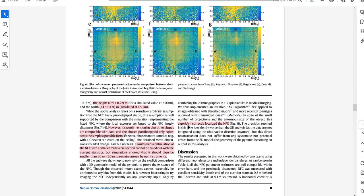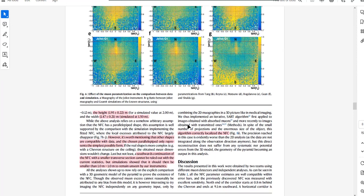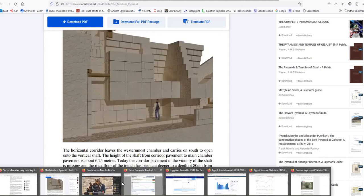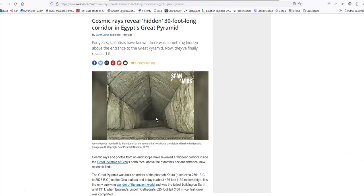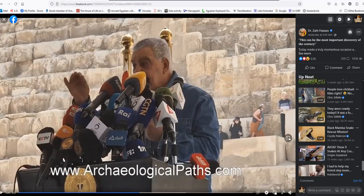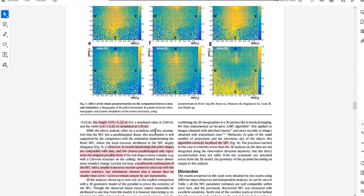But his idea that there's something under the small void is based on two assumptions that he's making. So the first assumption he's making is that this is a dead end, and therefore this is not a corridor, so to speak, but a relieving chamber. That idea, like I was just explaining, originally comes not from Hawass, but from Gilles Dormion, who discovered just such a thing in the Meydum pyramid. And so Hawass thinks that this is a relieving chamber, and that means it's relieving pressure from something that's underneath. But we don't have any evidence based on muography that that exists.